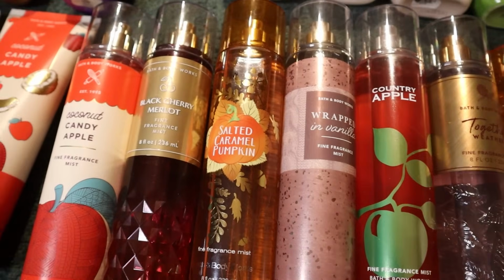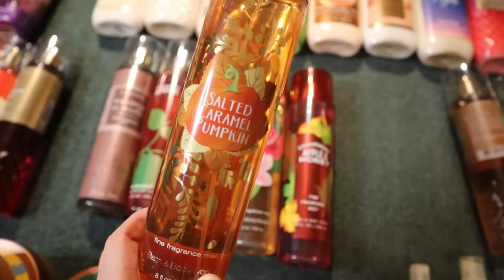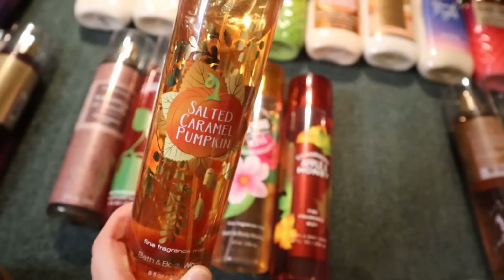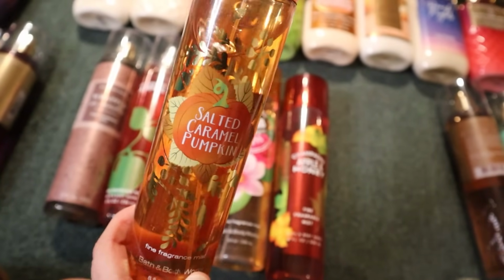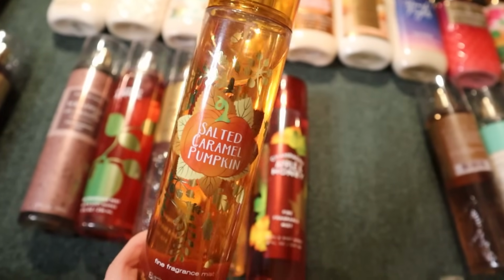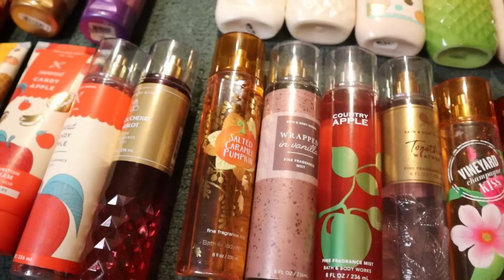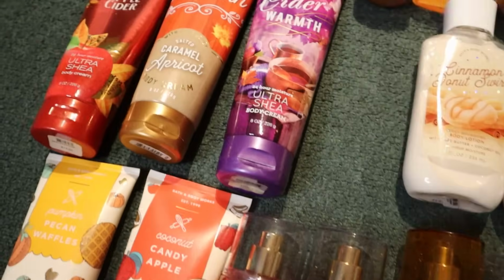These are all keep. Hey, by the way, I forgot to show you this. Look at what I got. Salted caramel pumpkin. I actually bought this off of, was it eBay or Mercari? I did it earlier last fall and I forgot to show it to you. So that's a cool little new addition from the past to my collection. So that's all the mists. Not much going on there.